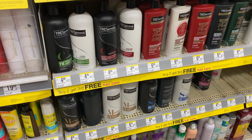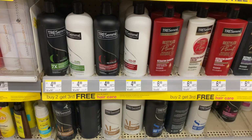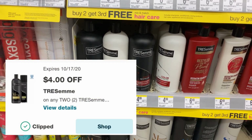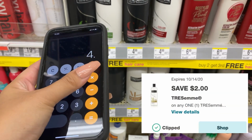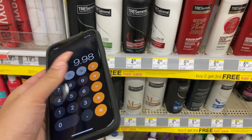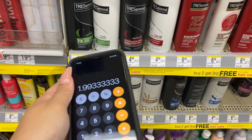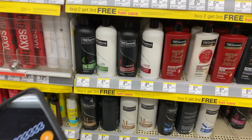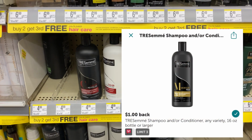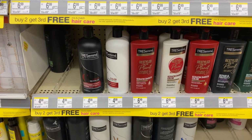Another deal that I am going to grab is the Tresemme deal, where as you guys can see, for the month, hair care is buy two, get the third free. So what we're going to do is buy three of the $4.99 Tresemme, because we do have a $4 off two digital coupon. So let's do the math real quick. $4.99 times two, because we're going to get that third free, which would be $9.98, minus four, which would be $5.98 for three, which would be $1.99 each. And I believe we do have a $1 Ibotta rebate. I'm going to have to double check and see when that offer expires. So there is a $1 Ibotta rebate for Tresemme, so we will be getting $3 back, which means we're going to get three Tresemmes for only $2.98.